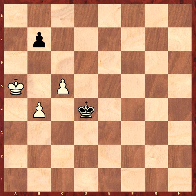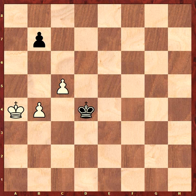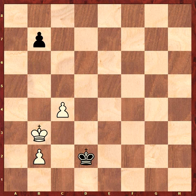And after b4, king c4, and now the king keeps the correspondence to be back in time now. And b6. And now it's an easy theoretical draw. After king d2 there are, of course, many more lines, but White cannot win, as is also confirmed by the endgame tablebase.